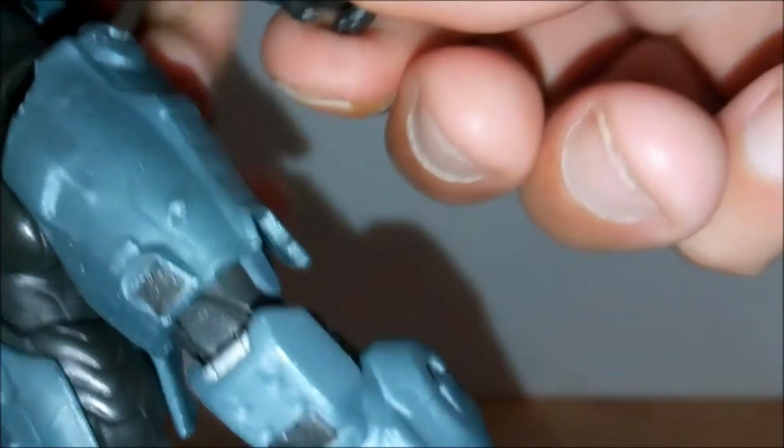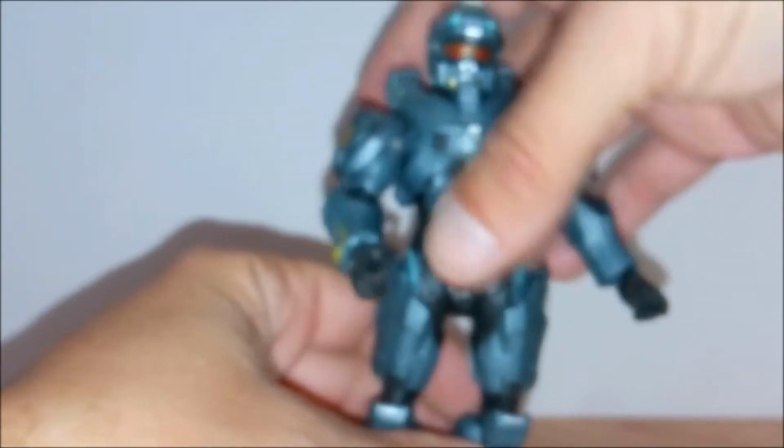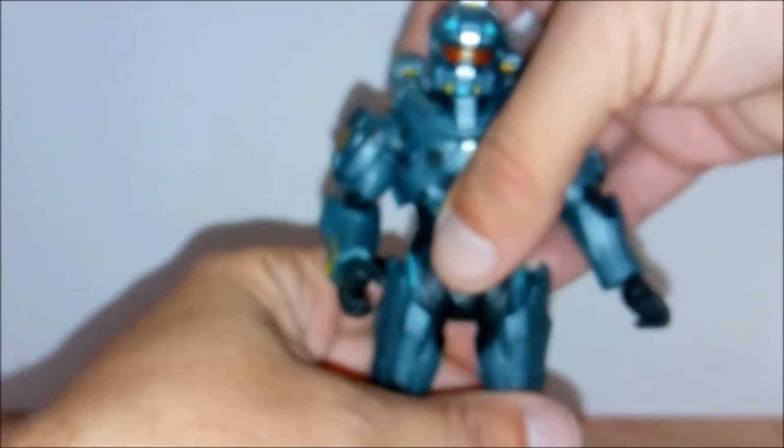Issue number 3, well, issues 3 and 4 are with the joints. Starting with this hand, it does not stay securely in place, and when you try to help him grab his rifle, it tends to fall off very easily. Not a very stable joint.